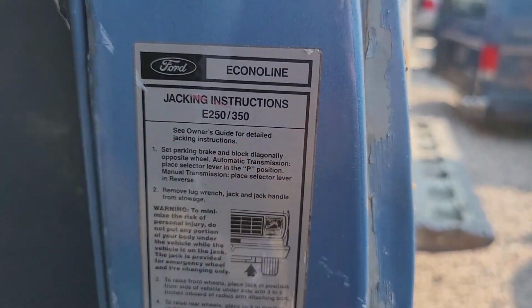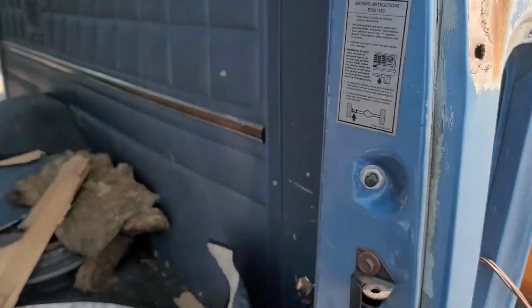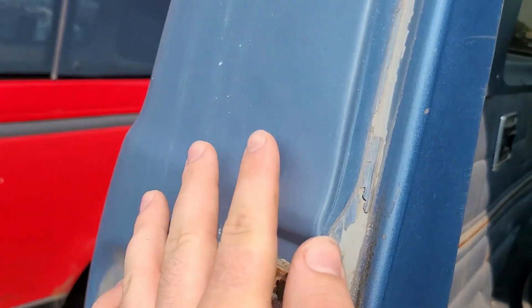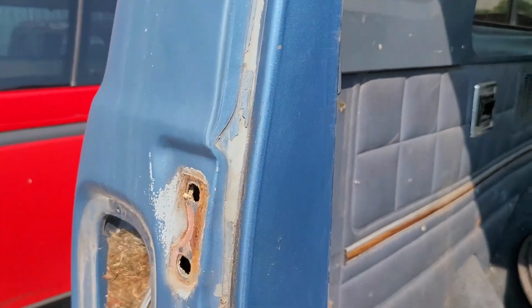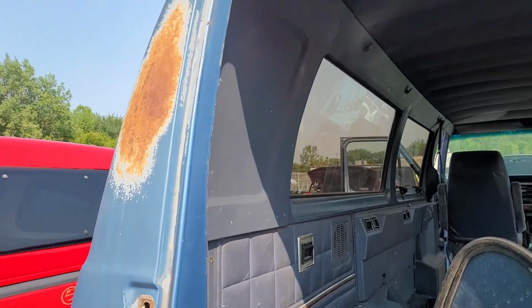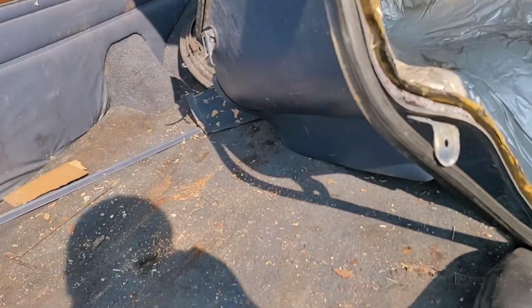You got some jacking instructions for the E250 350. It's impressive. Look at this, guys. Look at this paint, and then look at this. This right here is what the paint would have looked like versus what it looks like now. Damn, that aged. And not very well. On to the next one.